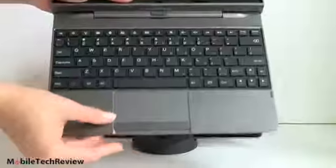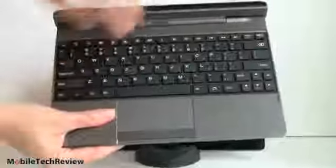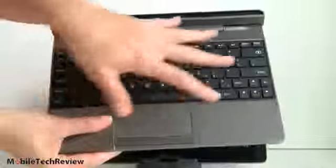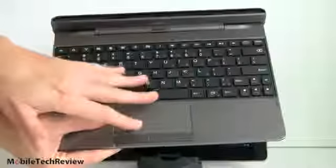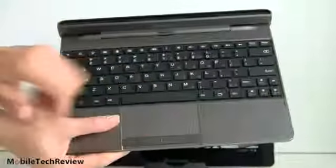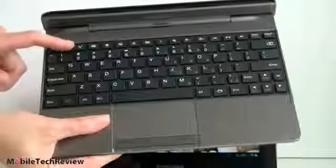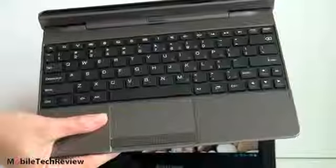So here's our keyboard dock, obviously, nice big keyboard here. We have some dedicated keys here for volume control. You can turn the trackpad on and off because with a 10.1-inch device, it is easy to accidentally rest your hand on the trackpad where you're typing and make that cursor jump around. We've got wireless control over here, the search button, the home key, so a couple of dedicated Android keys.